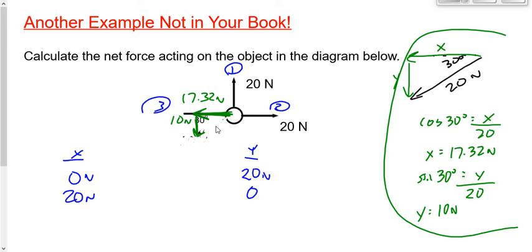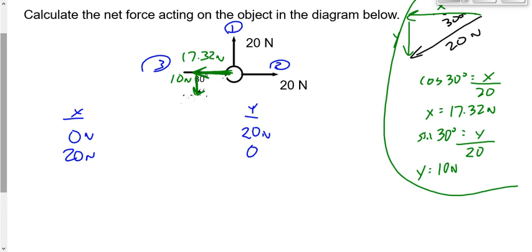The third one, the X component is negative 17.32 because it's to the left. And the Y component is, some people like to say 0 and then go to a fourth one. I just like to say it's negative 10. Okay, the green one, the third one, even though I have it drawn as 2, I like to just do it as 1 there. Whatever works for you, though. Okay, we add these up. This is going to give me 2.68 newtons, and this one's going to give me 10 newtons.